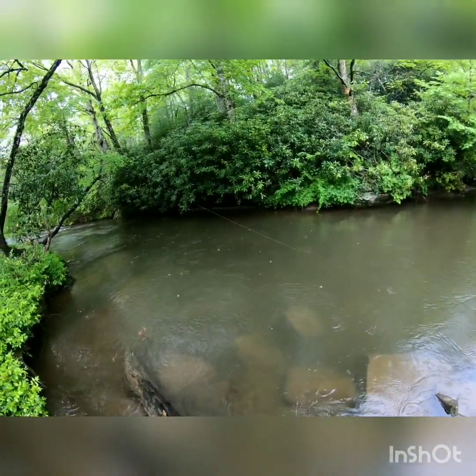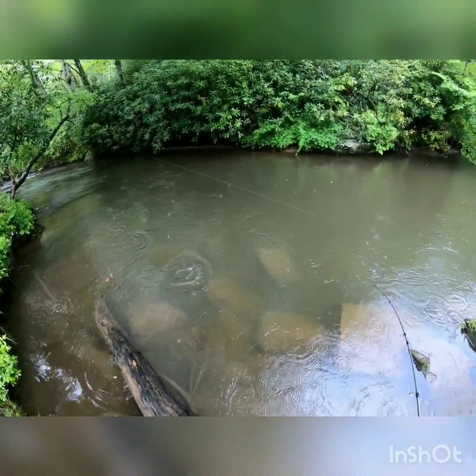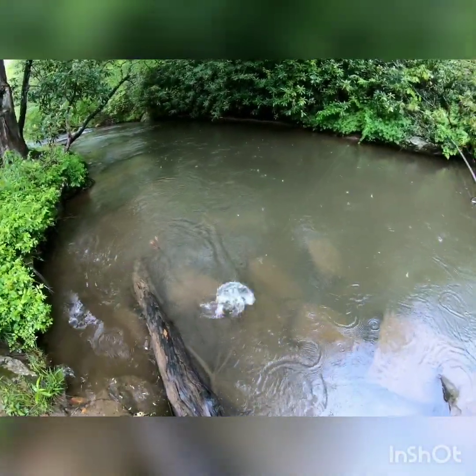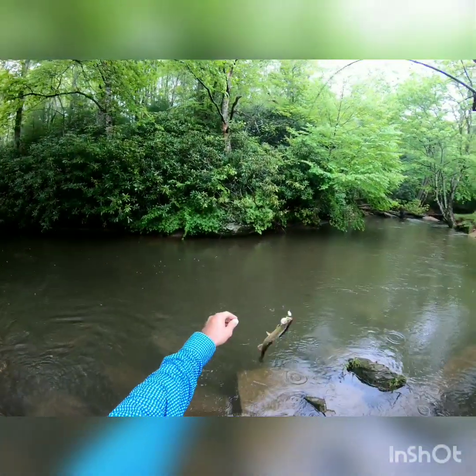Real nice looking. Ooh, that is a good fish. He likes it. Likes it a lot. Oh, come on, buddy. Don't get me in trouble now. He likes it a lot. That's a good fish. That's a nice brookie right there.